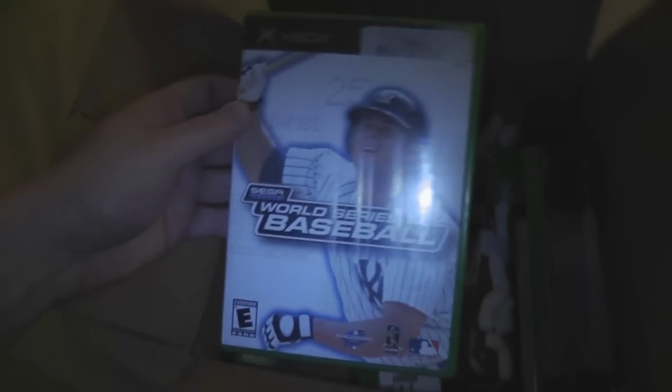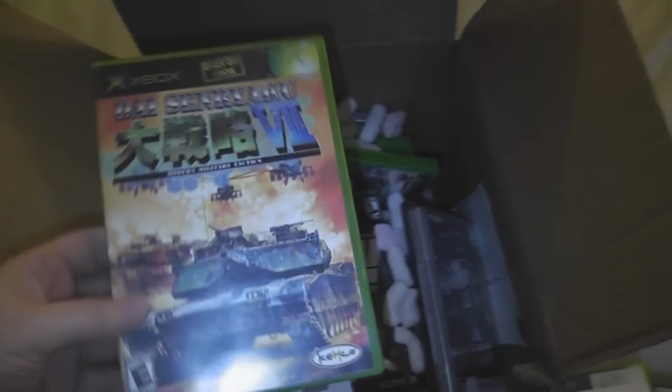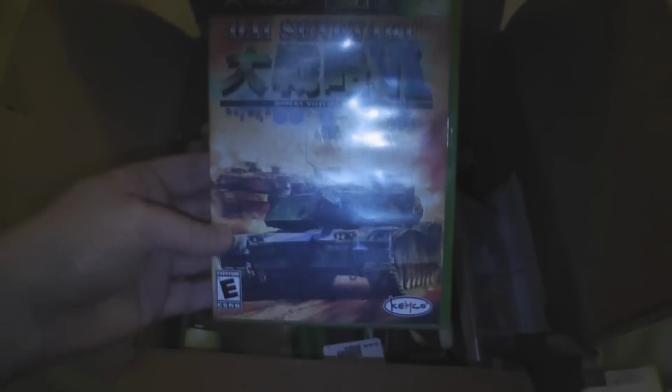Alright. Yes, packed with packing peanuts, and most of them don't look like they made it through. So what do we got? Oh, alright, we got Xbox World Racing, not in the best of condition, covers wrecked. Let's see, Sega World Series Baseball, better. This was one of the ones that I actually paid a little more for. Most of the other games are about $3 each. This one I think was $6 or $7, simply because I've never seen it before.